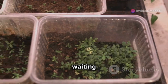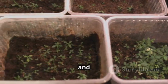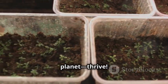So, what are you waiting for? Start mulching today and watch your garden and the planet thrive.